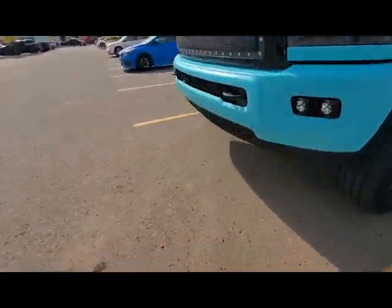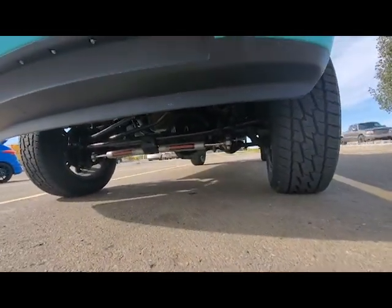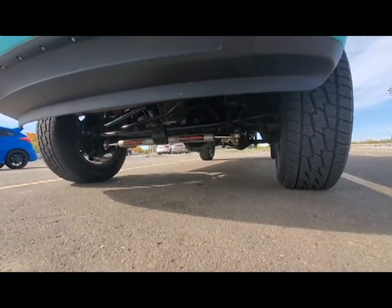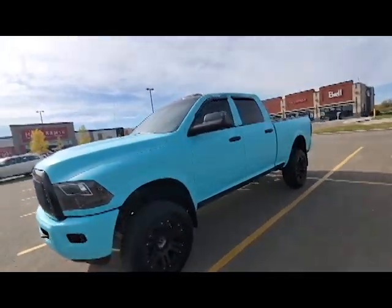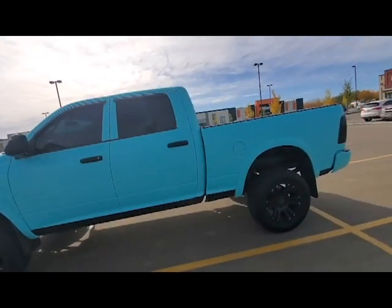And, see if we can get underneath. So likely it is a Rough Country kit. It's got Rough Country steering stabilizers up front, dual. And then, I placed an order for some EMF ball joints already. So I'm going to be getting EMF ball joints up front.